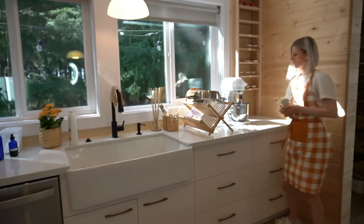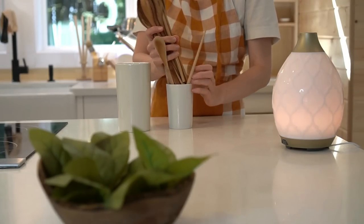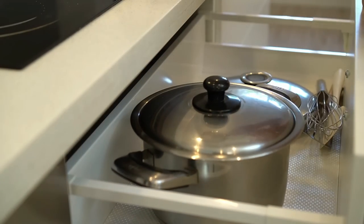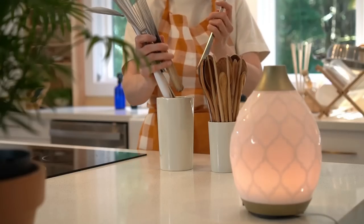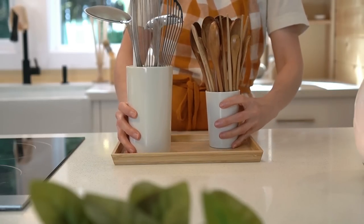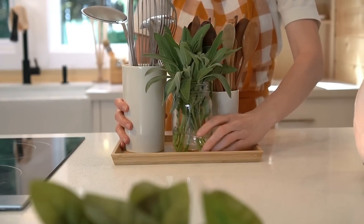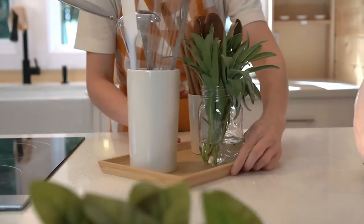I went back and forth on how much stuff I should keep on the countertop, but I'm ending up with the most useful option for me, which is to keep the everyday items nearby the cooktop, and that would be the little wooden utensils and spoons and the bigger ones as well. So I'm just going to use a little tray to give a more cohesive look, and I'm just going to add some sage that I cut from my garden.